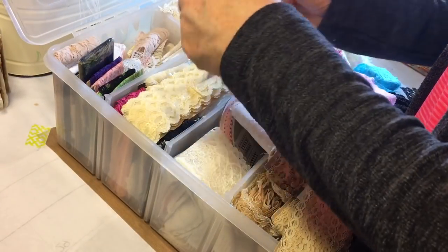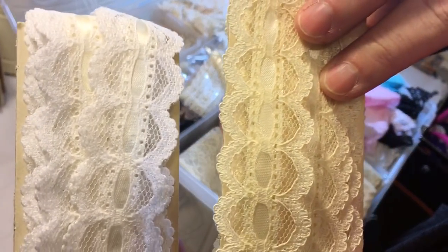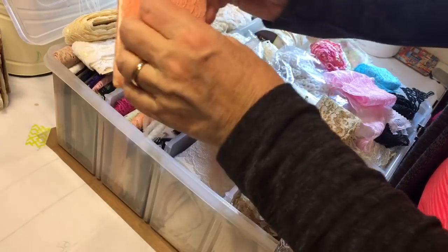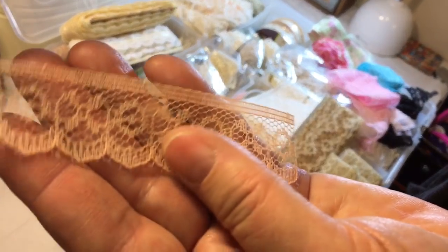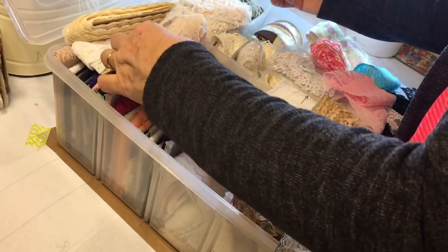And oh gosh, I don't know, just tons of laces in here. Here's one that's the same in cream and white. That came from the estate sale too. This little section here once again has thicker lace, but it's kind of one-sided, a straight side and then a ruffled side. So those are in there.